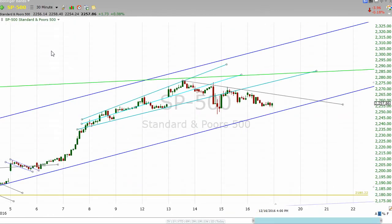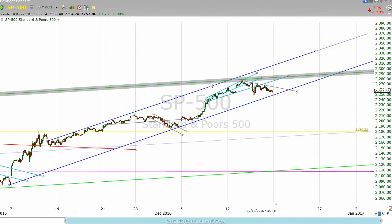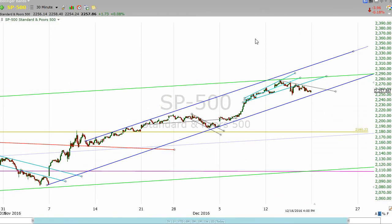Unfortunately, when you zoom in and out of these charts, sometimes these lines move just a bit. So I don't know, I may have to eat my words. That may be close enough to say that's a touch. So if that's the case, I would expect some weakness in the week or weeks ahead.